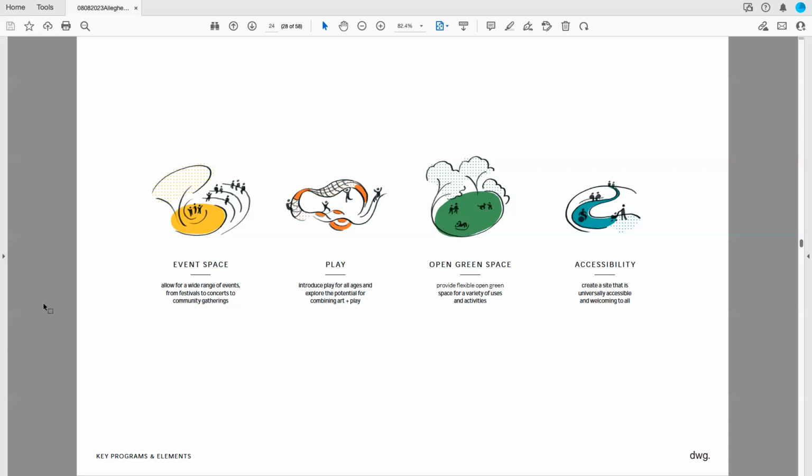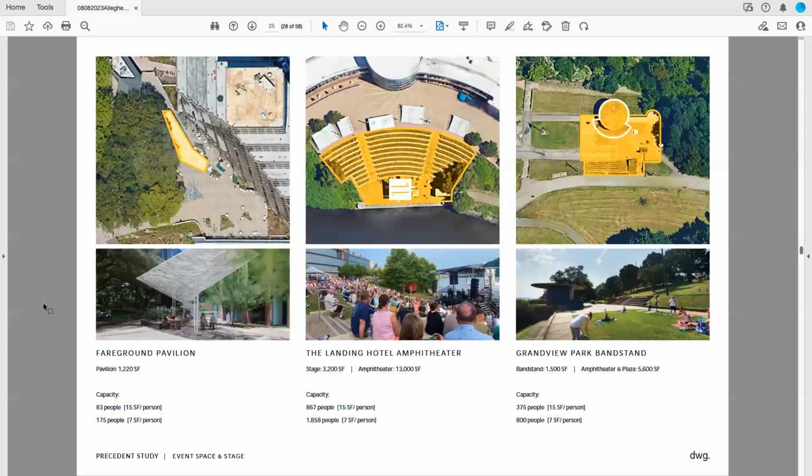So just to set the tone, we've done a whole series of studies about space. You may recognize the middle image here is the Landing Hotel Amphitheater. That holds between 800 and 1,800 people. When we overlay that onto the design, what it did for us was set a sense of scale and proportion that allows us to challenge, to make a statement and say, we think the lawn should be X size, or we think that an amphitheater should be Y size, a playscape should be there, and so on. So we looked at slope conditions and amphitheaters.